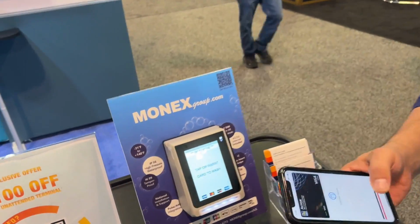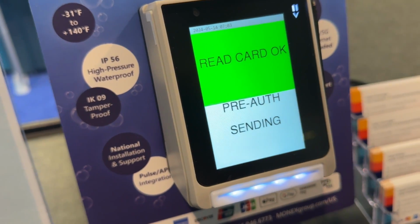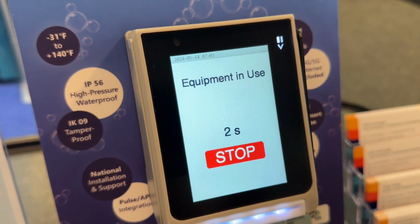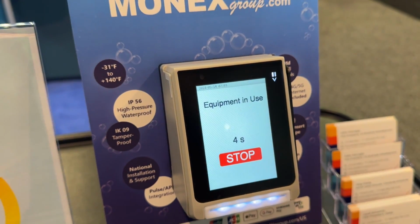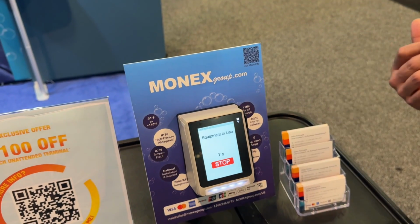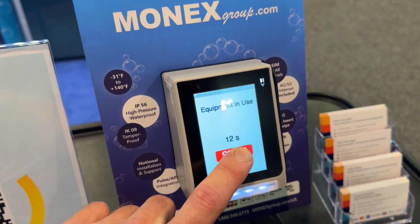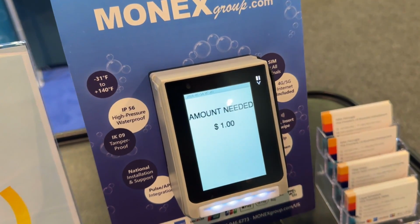Definitely. Well, let's tap it on and there it is. Card read, sending, receiving approval, and there it is. Equipment in use. And there's a stop function, a stop button. You can click on that if you wanted, or we can create an external stop button for you. There you go. You just hold and press. It's amount to use $1. And done. You can go up and set the pre-auths as much as you want. We recommend $15, so that's what it'll cap out at. But you can go as high as you want. 20, 25, 30. This is as much as your clients will, I guess, tolerate. But typically we recommend $15.